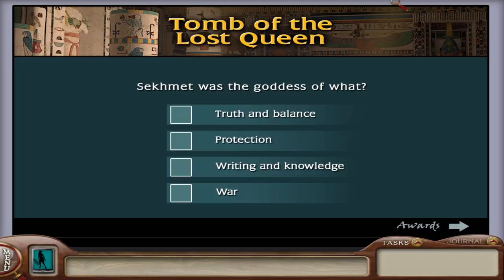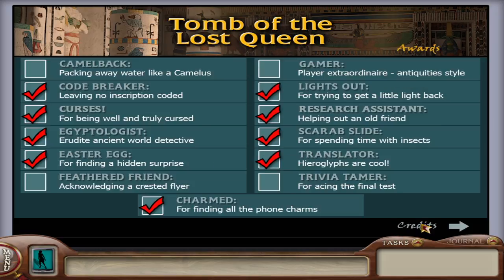Sekhmet was the goddess of what? I should know this. Sekhmet is repeated constantly in Prince of Egypt. Sekhmet. I want to say truth and balance. Right? Because Sekhmet was in one of the questions, wasn't she? Her hands, holding in her left an Ankh, in the cat's tomb. Yeah. An Ankh. So, no, it would be protection then. Dang it.